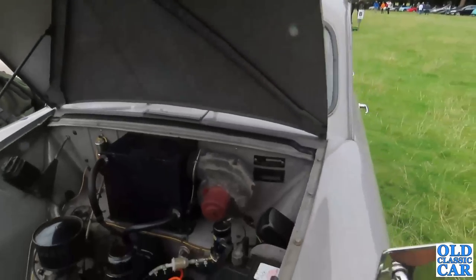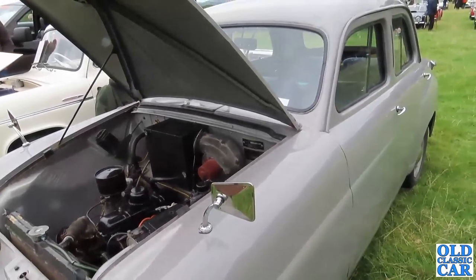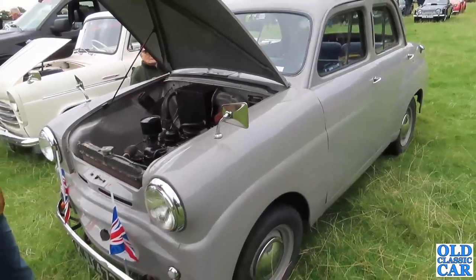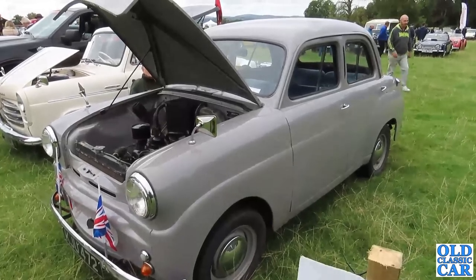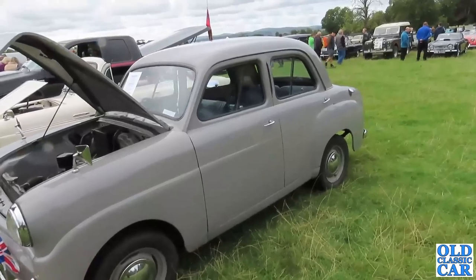Now that was an export name that they gave to some of these cars for different markets, possibly Australia, maybe America, and North America, Canada, and so on. So quite what the history of this particular car is, we're not quite sure. I had a word with the owner before, but he's not quite sure either. But this one is subtly earlier to our Standard 8 back at home.